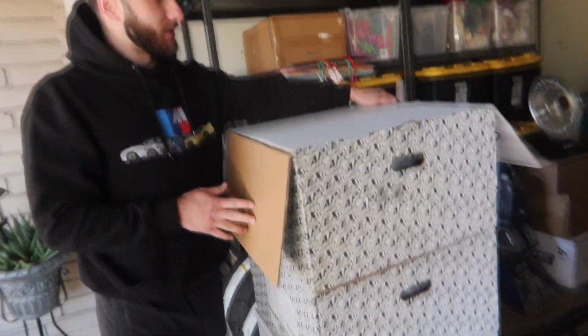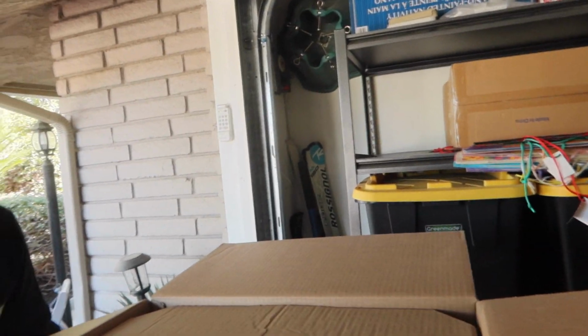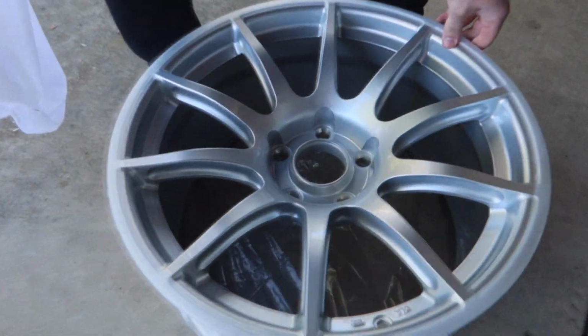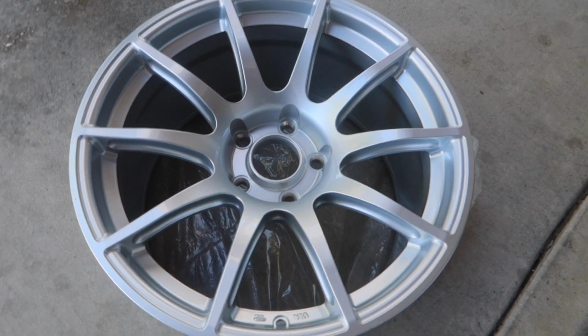What's the plan? Should we take them out of the box or just take it like this? Just take them out of the box. There's no point. Let's see what they look like, actually. Give me a sneak peek. We haven't showed them. Let's do it. Boom. Look at that. They look like shit.